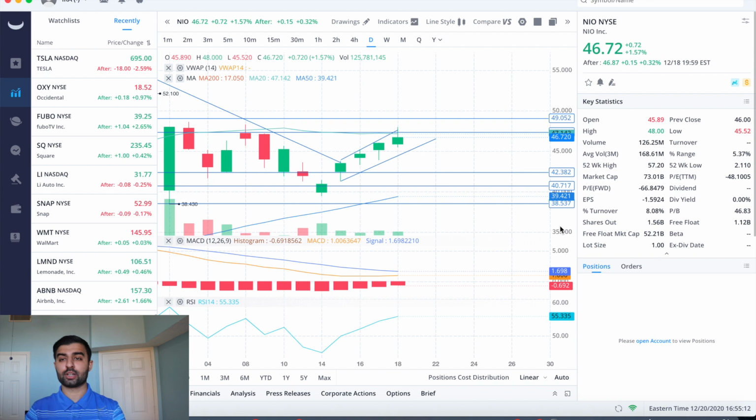So we'll see how NIO stock does this week. I'm hoping for another great week, but a lot of it is dependent on how the market is doing as well. I know a lot of stimulus talks have been going on and off, which can really take a toll on the stock market depending on which way that goes.